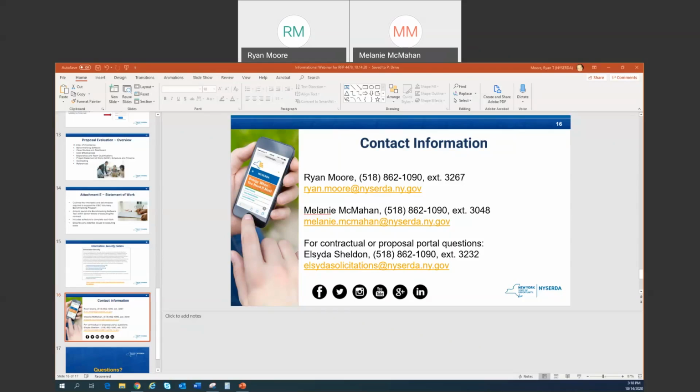Yeah, and to add on to that, we had another question. If the proposer has a software as a service license agreement, can they submit that as an attachment to the contracting documents? I think we may need to check with contracts and legal on that, but do you have any thoughts, Melanie?